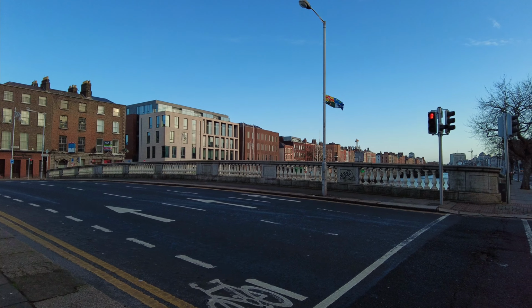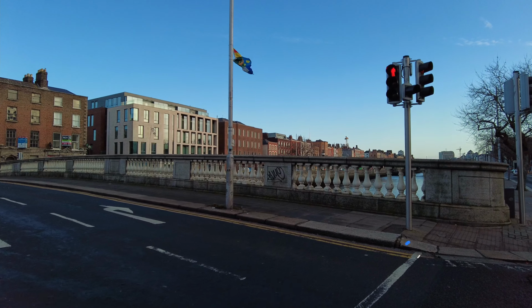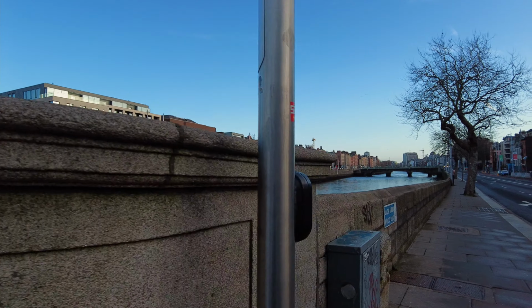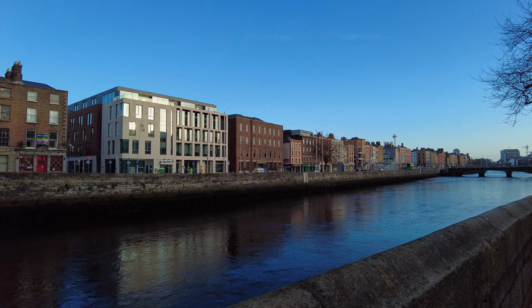I'm going to see the streets. I'm going to hopefully not die here. Right, victory, I didn't die. Right, there we go. Nice new scenery back again.